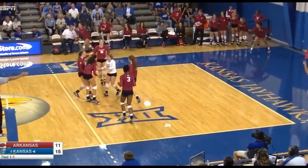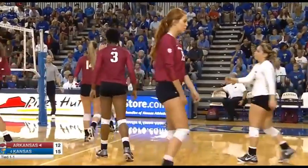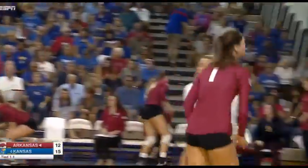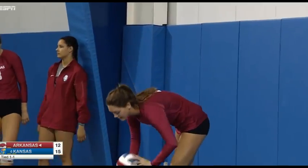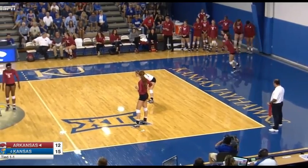Payne just misses long. Arkansas gets bailed out as Kansas was on a roll, from the missed serve from Kelsey Payne. Now their 10th service error. And Rachel Rippey's going to substitute in the freshman, and she's got a dynamic serve. Just led Arkansas on several nice runs.